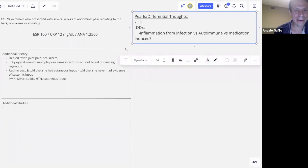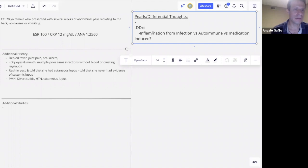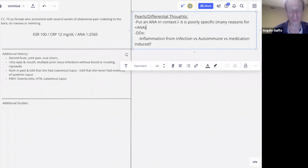I was initially taken by, why do you check an ANA in someone that has abdominal pain radiating to the back? It's very important to put the ANA test in the right context. It's a test that is very, very poorly specific. Even in high titers, it's poorly specific, meaning that there are many reasons why people can have elevated ANAs. It will not point you in the right direction, and actually can deceive you a lot unless it's checked in the right context. For example, in a young woman with a malar rash and an active urine sediment, an ANA is highly valuable, as opposed to a middle-aged man with degenerative back pain that gets an ANA checked.